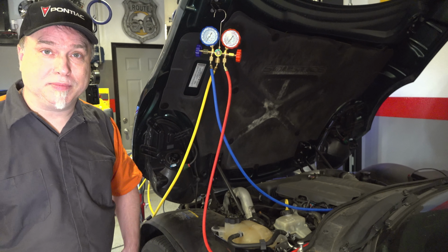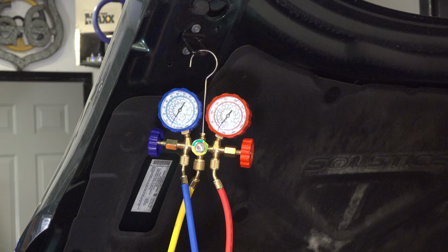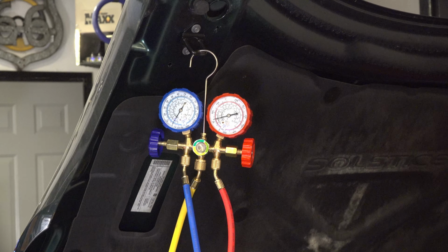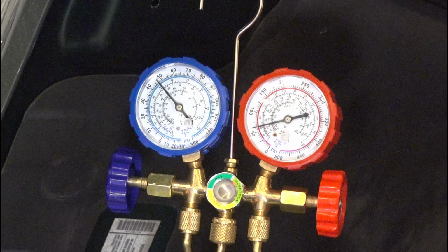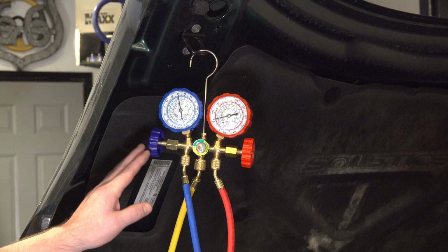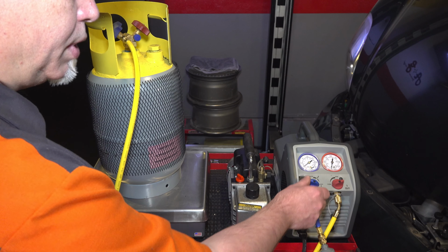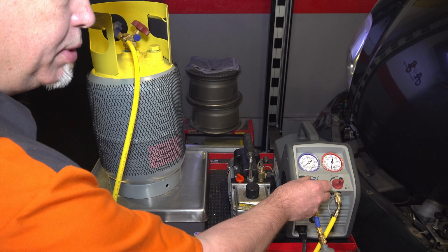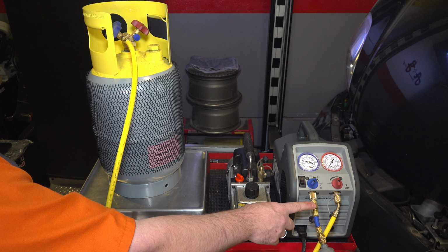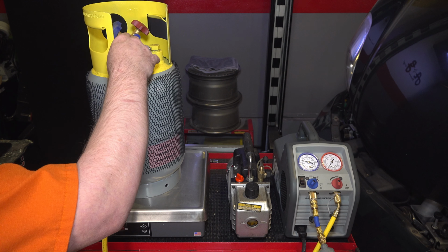So let's evacuate this thing. Keep an eye on that scale to see how much refrigerant was in this car. All right, high side coming on. Now the low side. Now we'll open the high side and low side and let everything flow into the refrigerant recovery machine. Okay, we're going to open this partially. This is your input here. You can see that came up. Now the Freon is going in here, through here, to our recovery cylinder.